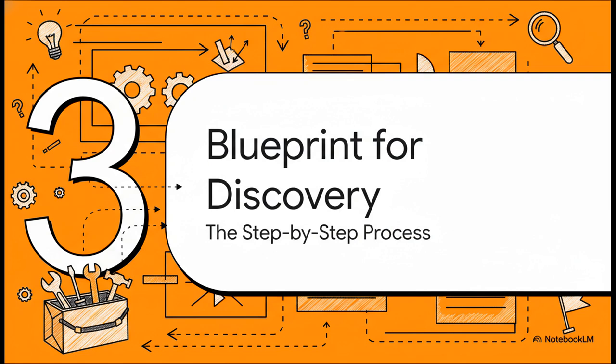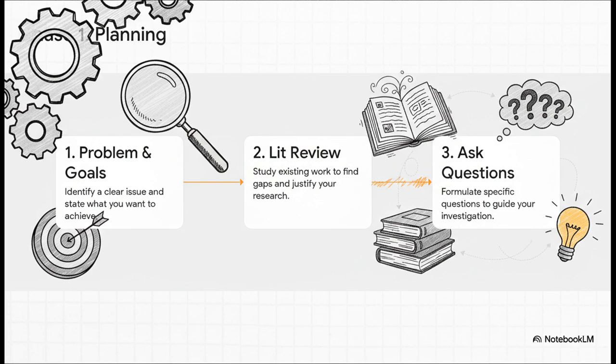Now how do we actually build something with it? That brings us to the blueprint, the step-by-step process that guides a research project all the way from a simple idea to a really meaningful conclusion. The first phase is all about planning. You can't just dive in. You start by defining a really clear problem and stating your goals. Then comes the literature review, and this is basically your homework. You have to see what's already known about the topic and, more importantly, where the gaps are. This is what lets you ask sharp, focused questions that will guide your entire project. If you get this stage right, you've set yourself up for success.